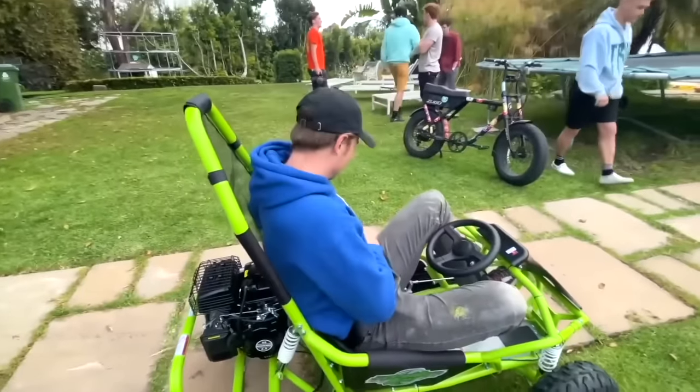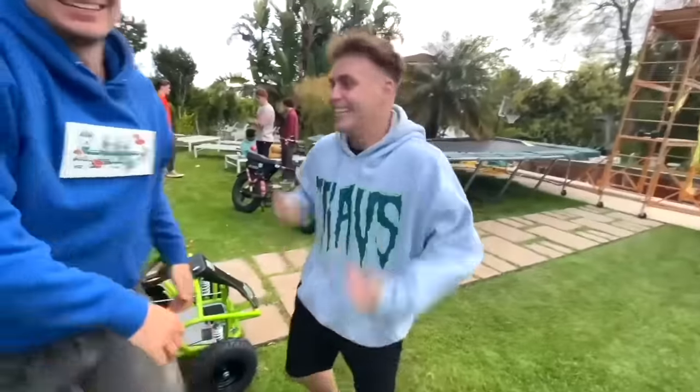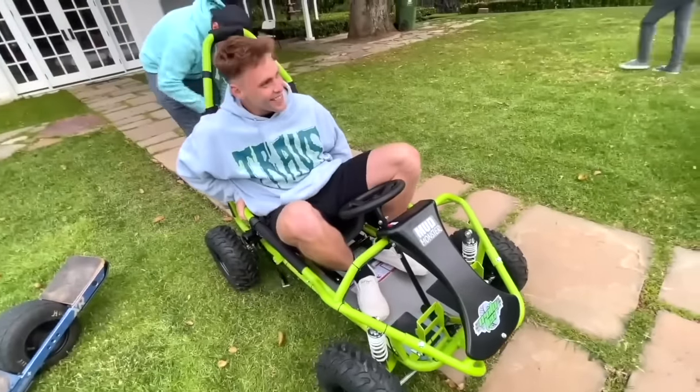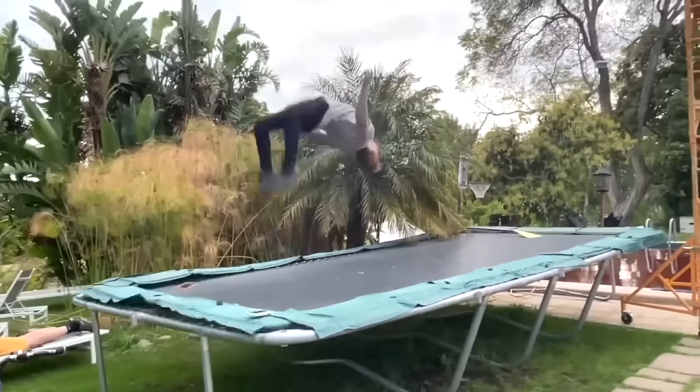Ripped. It's definitely an off-road machine, whereas the other one could not go off-road whatsoever. Now it's time to see what Bailey can do. I've got to say, the suspension is nice, just bouncing around. You're cruising, bro. Whoa, all right, Matt. I haven't seen a backflip out of you since Lazar came around.